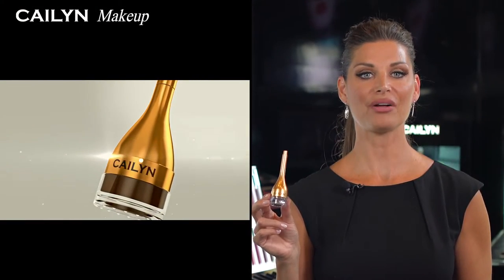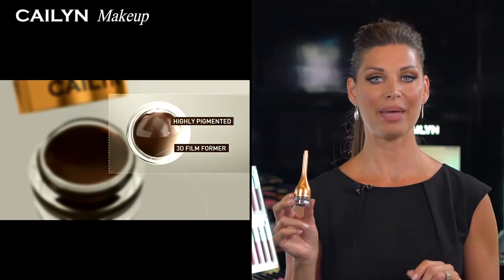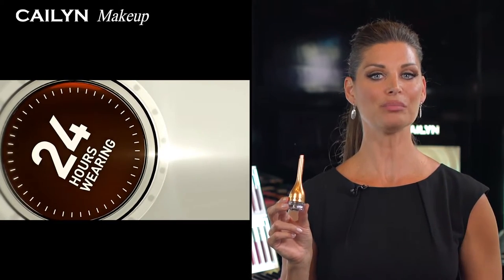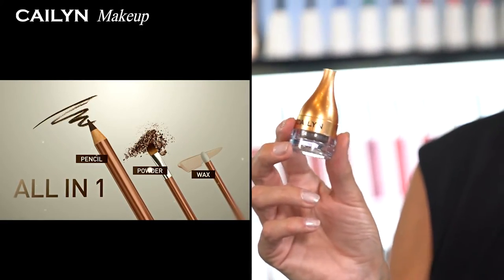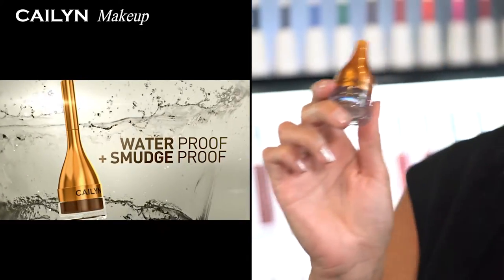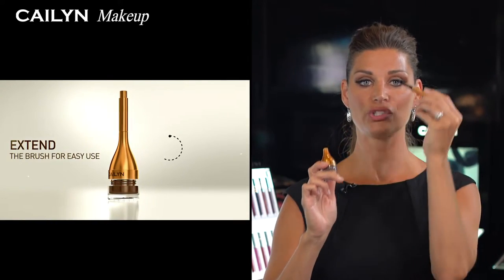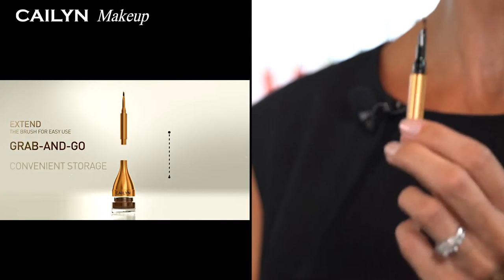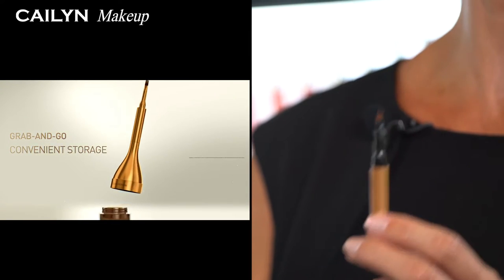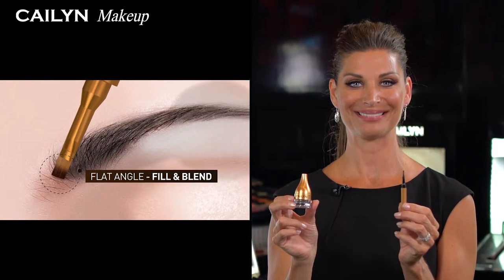CAILYN's Deluxe Eyebrow is a long-lasting eyebrow gel. It contains your powder, pencil and wax, built-in brush, all in one. The built-in brush has a pointy tip, which is used to shape and define the eyebrow, and it also has the flat end, which is used to create dimension and depth. And remember, keep your brush clean with our Pure Ease Brush Cleaner for that perfect application every time.